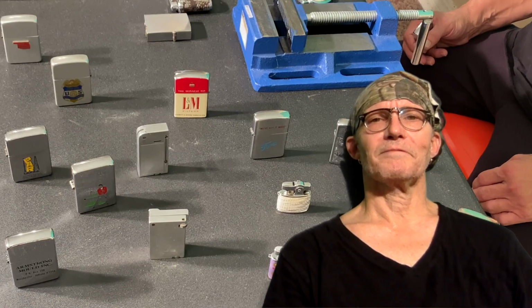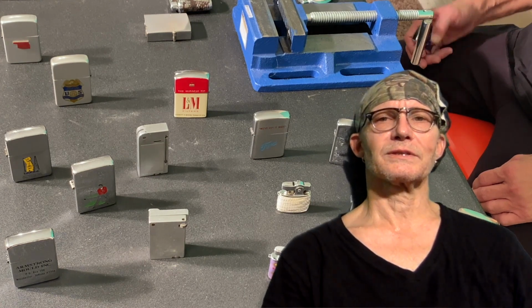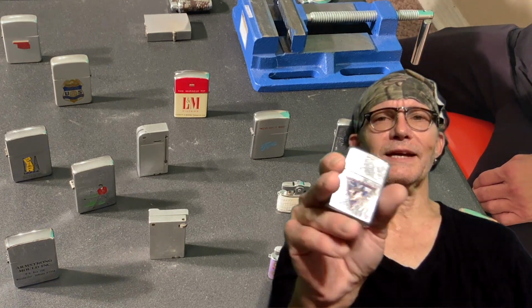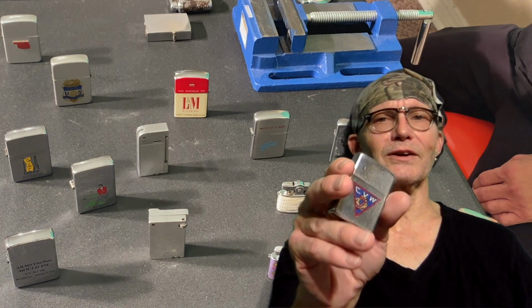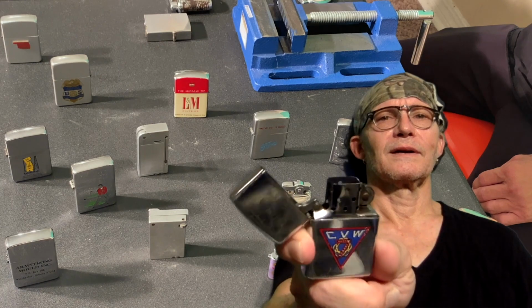So there's my top 5 for beginning collectors to keep an eye on. And then also a bonus, remember, don't forget, Zippos that aren't new, sometimes you can get a bargain on them as well. Until next time.